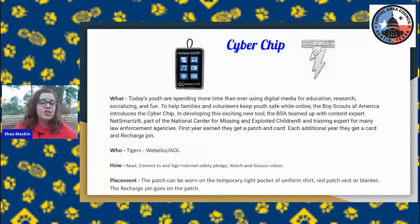Cyber Chip. So everybody, this is a requirement for every rank now, which is amazing with our technology, especially having to do a lot of our scouts online at this point. And so this is a requirement. But the cool thing is, instead of just checking it off, there's a cool patch and pin that they can get.